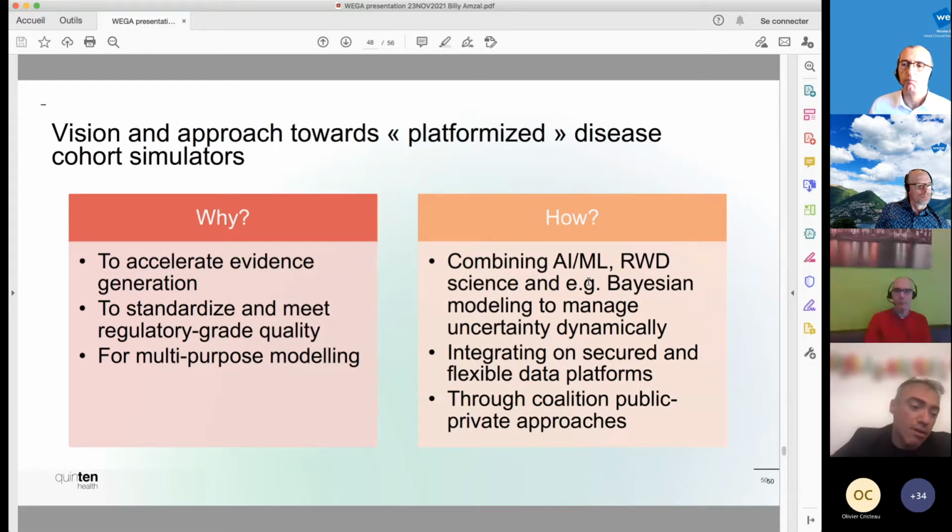Similar data spaces are in development at the European level, led by the EMA, so for regulatory purposes as well. And you also have plenty of real-world data platforms for commercial organizations that are now more and more used for a number of decisions in pharma and healthcare in general.